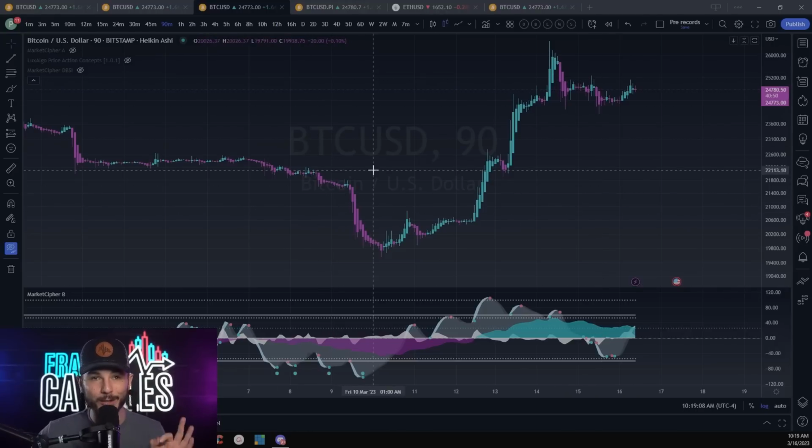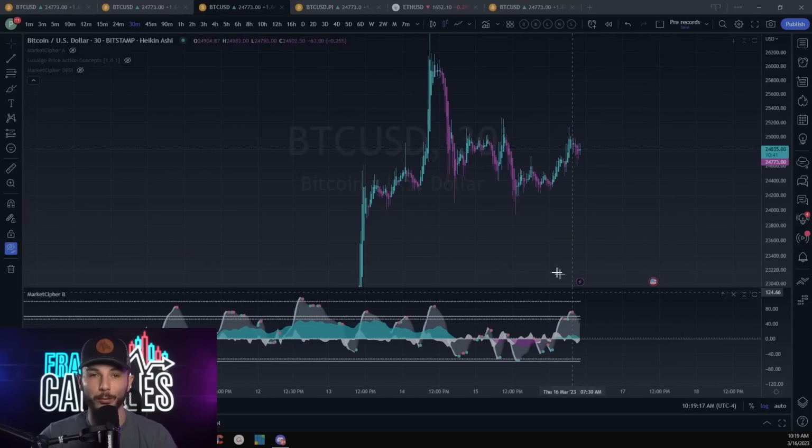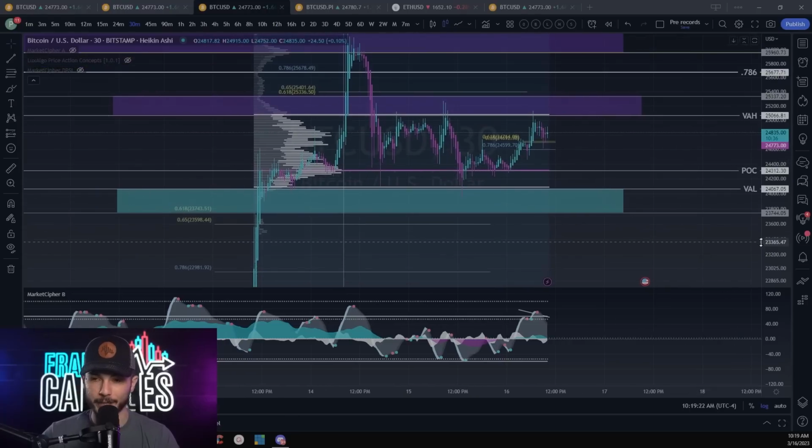However, it's not all doom and gloom. But before I show you guys the bullish hopium on those higher time frames, I do just want to show you guys some key levels and some more of the local ranges that we are looking at here. So let's go ahead and turn on our TA rather.